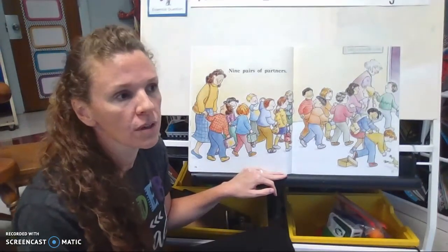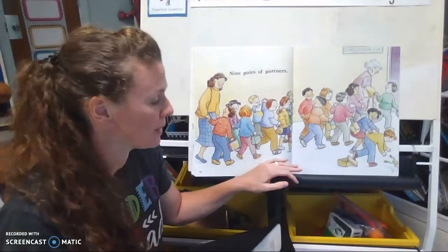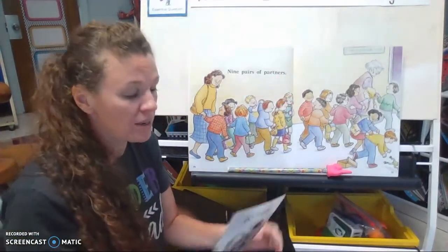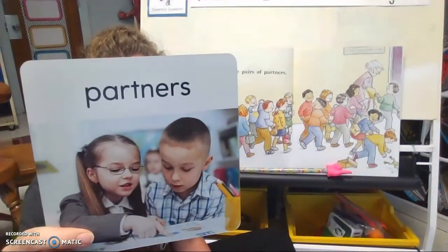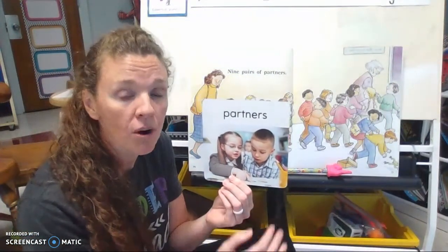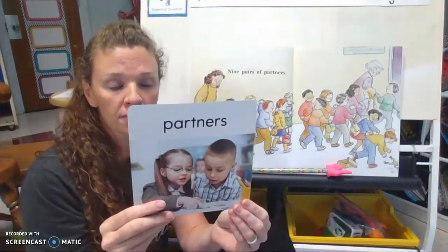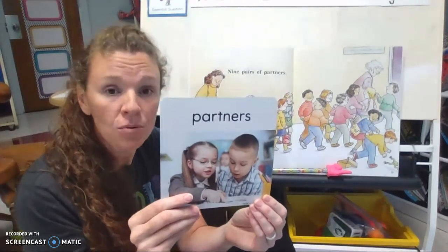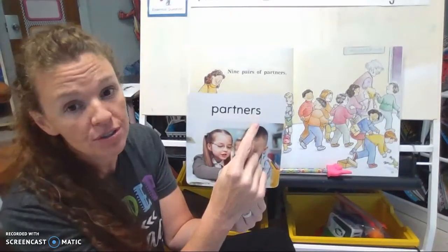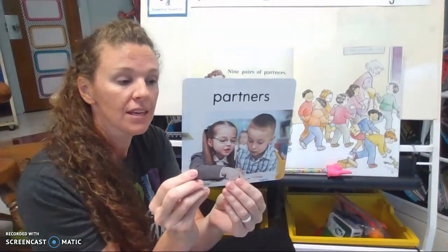Have you ever heard of the word partner? Yes. Partner is one of our power words from last week, that I wanted to make sure we talked about. We do a lot of partner work in class. When you come back to school, we'll be doing a lot of work with partners and small groups, and it's important for you to learn to work with other people, right? So when you're a partner, that means you are working or playing together with someone else, right? You say the word partner. Yeah, partners. These two children right here are being partners while reading this story down here. Yeah, they're reading together.